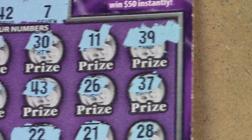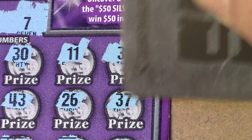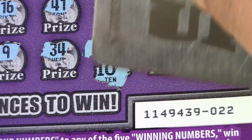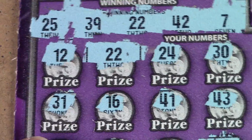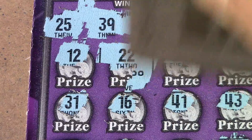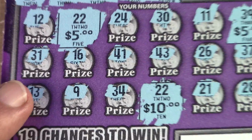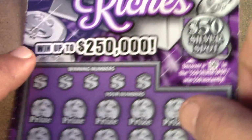This is looking like it might be a $15 winner, we'll see though. I'll take $15 all day long. There's a 5 underneath the Double Deuce. Oh, I was fooled, there's a 10. And then underneath this Double Deuce, a 5. All right. So that puts us at $20 back already through the first ticket. Beautiful. And we have a $50 session, so we got a little ways to make up, but that's all right.